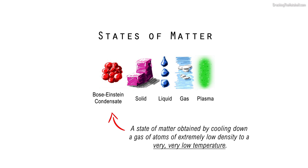A Bose-Einstein condensate is a state of matter in which the separate atoms of a gas which has been cooled down to near absolute zero temperatures have become a single quantum entity, an entity which shows quantum mechanical properties on a macroscopic scale. Some scientists like to call this entity a superatom.